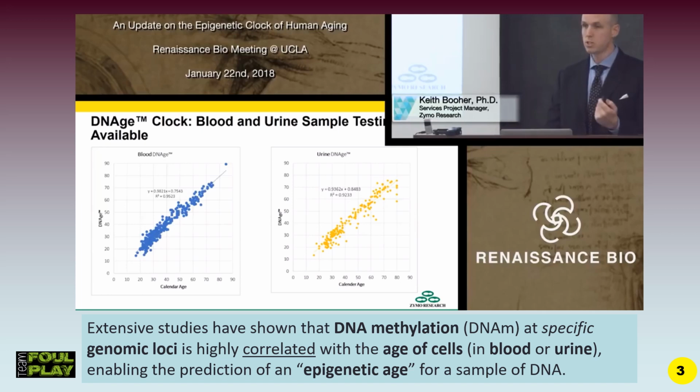Now, for those of you who've done a little bit of biology, DNA contains 4 bases, A, G, C, and T. And to control gene expression, in other words, to turn a gene on or turn a gene off, what happens is that at specific cytosine residues, often abbreviated as C, a chemical process that requires special enzymes, those residues become methylated. It's a simple chemical group that is attached to the cytosine residue.